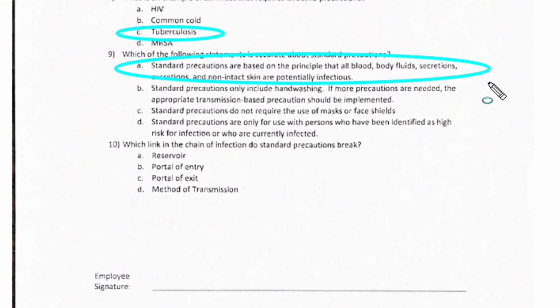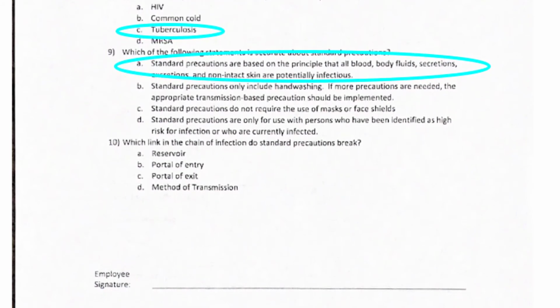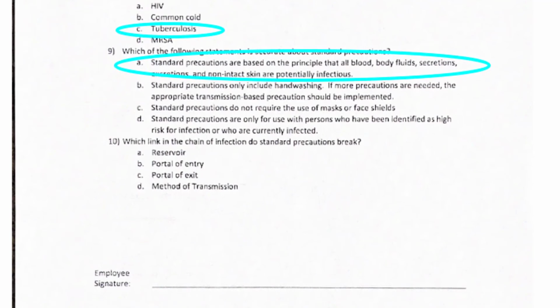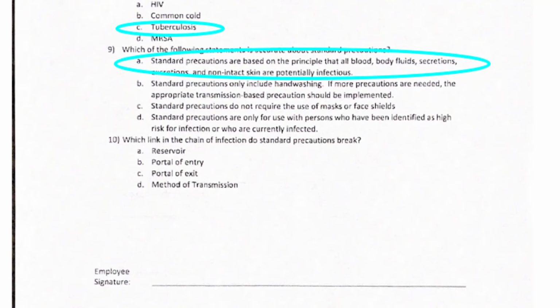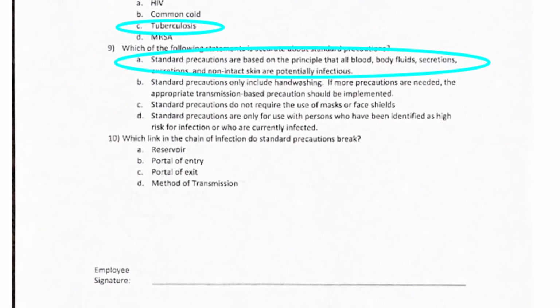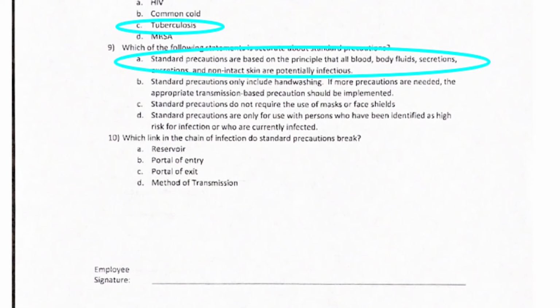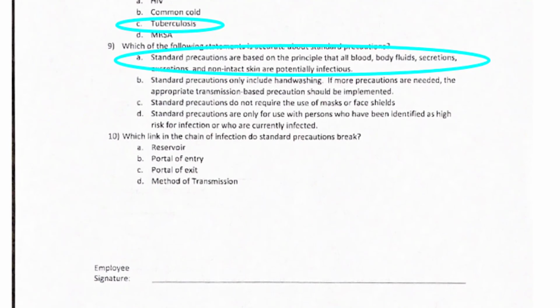Number 10. Which link in the chain of infection do standard precautions break? Letter A, the reservoir. Letter B, the portal of entry. Letter C, the portal of exit. Letter D, the method of transmission. That would be letter D, the method of transmission.